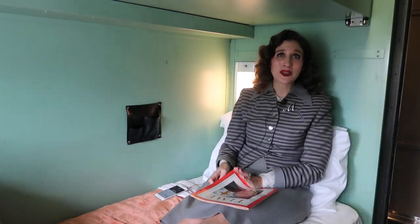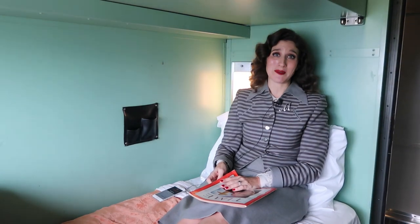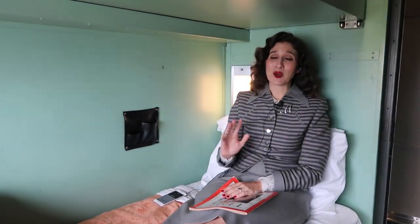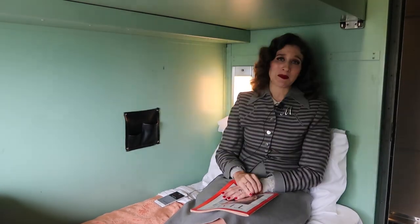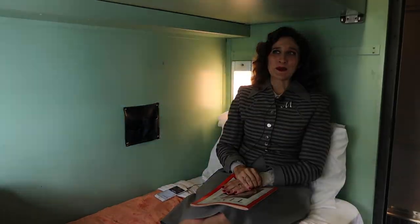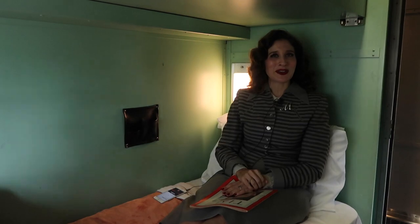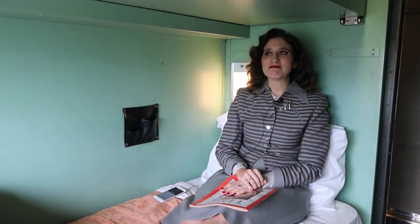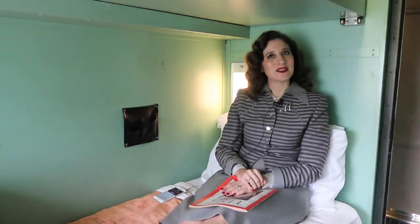Bedrooms on here are really cozy, and they've done such an amazing job of restoring them. Even the paint color feels authentic. It's wonderful. I would love to take a longer trip on a train like this. It really brings back that feeling of the elegance and the nostalgia of travel, and it's so much different than travel is nowadays.